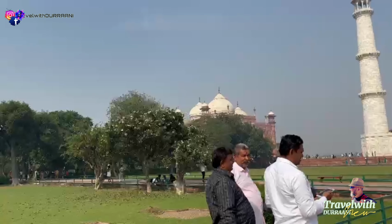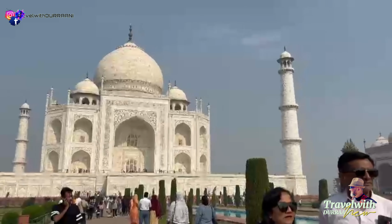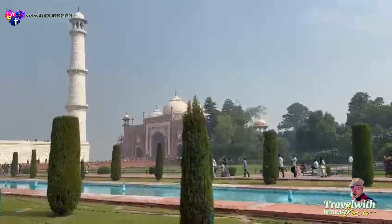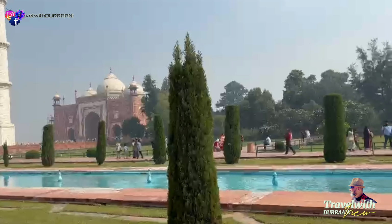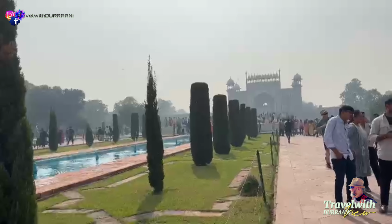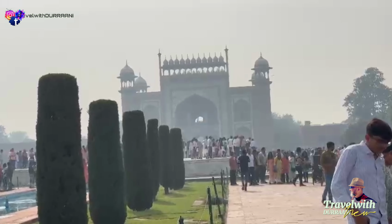So construction was led by Ahmad Lahori, the emperor's court architect. He had around 20,000 artisans under his guidance to complete this beautiful Taj Mahal. The Taj Mahal was designated as a UNESCO World Heritage Site in 1983 for being the jewel of Muslim art in India, one of the universally admired masterpieces of World Heritage. In 2007, it was declared a winner of the New Seven Wonders of the World.